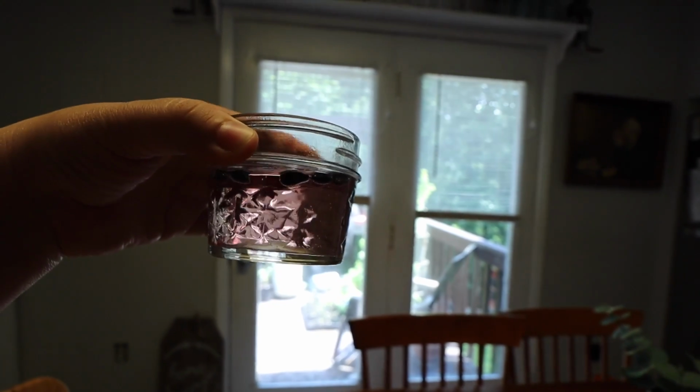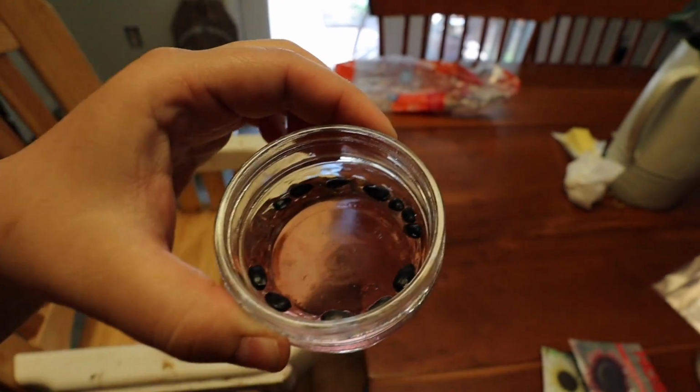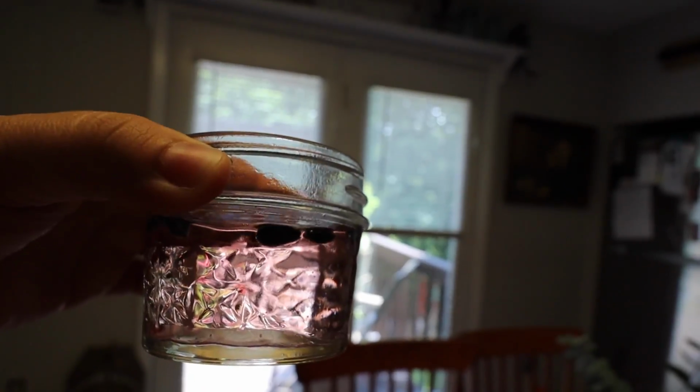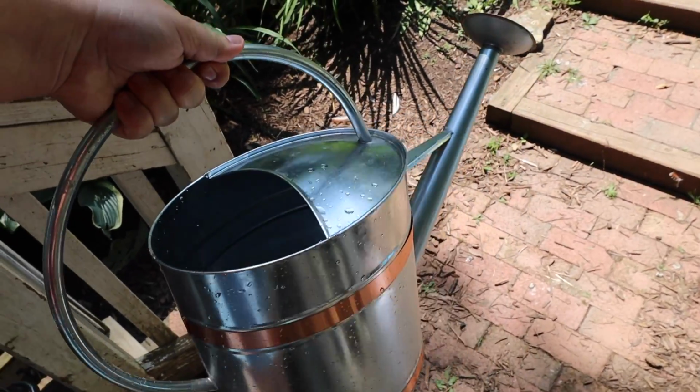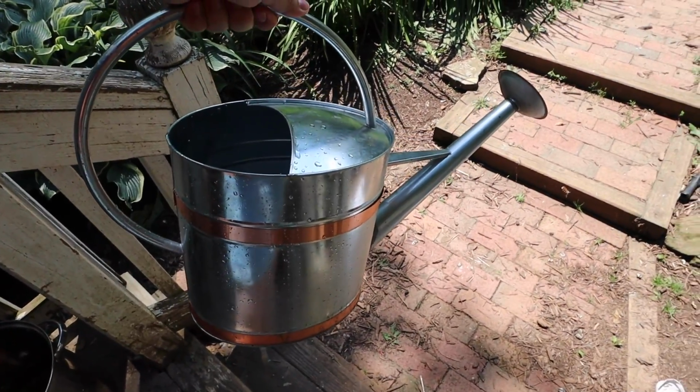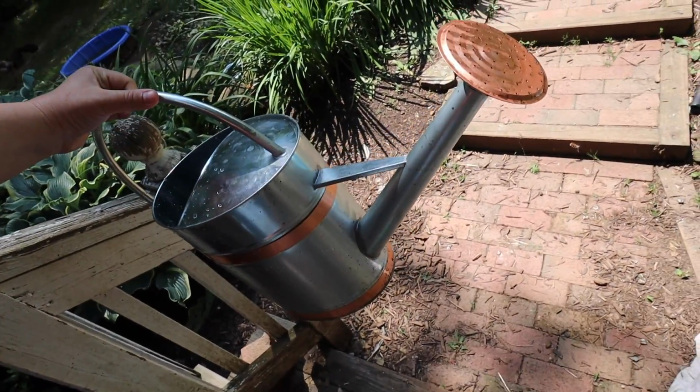Well, this is fun. The water turned purple, I guess from the red sunflower. That's pink. Kinda neat. I got the super cute watering pot at Home Depot. Isn't it cute? All right, I have planted the seeds. I have watered them. Let me show you where I put them.